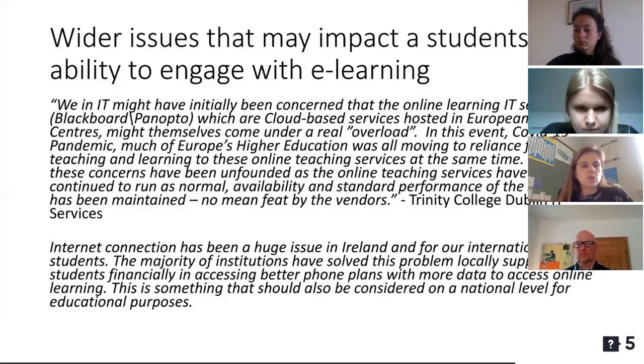So whilst we have asked our students to return home, and they have left the city and they're not able to use the library or any of these services, so they can't physically study in the college, they must go home. They haven't been able to access their online learning because they don't have either internet connection in their houses, or their mobile provider plan isn't large enough. So one of the support services in the college has taken it upon itself to support students in accessing a better phone plan financially. And it's something like that that, in this crisis, the college is going to react to.